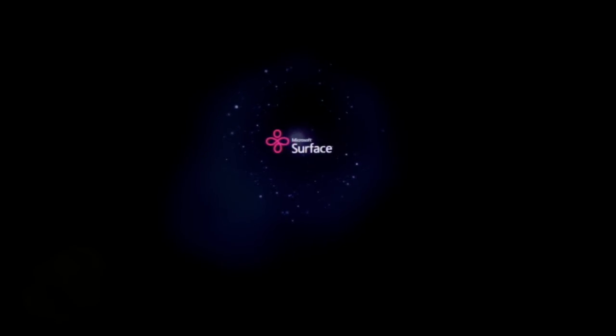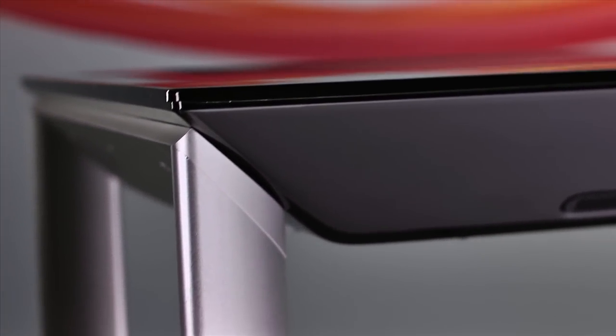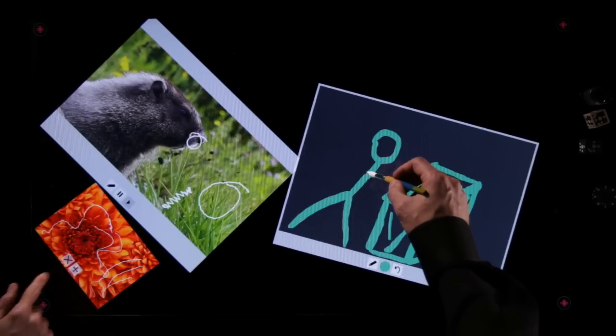Part of actually being a human is not interacting with a piece of metal, but interacting with each other. And developing a piece of technology that facilitated that interaction was kind of the magic. That coherency of physical objects with the virtual world is, I think, that connection that you have with the eyes and the mind and Surface.